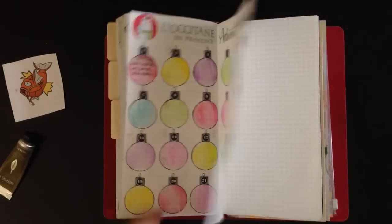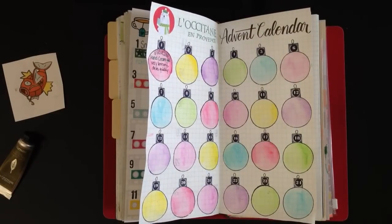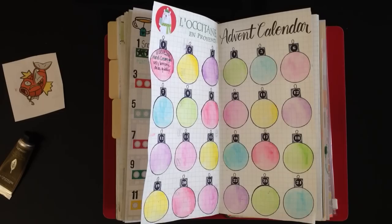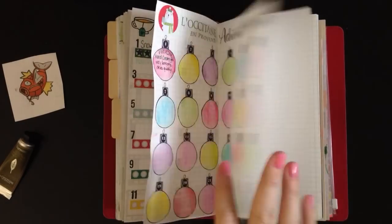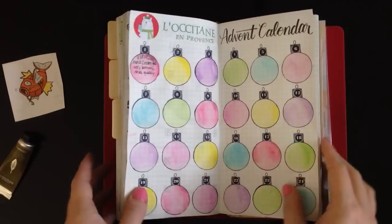There will be more in December, right? Like at some point I'm gonna have to write down the gifts I give and the gifts I receive. There's gonna be travel plans. There's just gonna be all kinds of December specific things. So this is where I'm at, just at the beginning of the month, but there will definitely be more. So yeah, that's my bullet journal.